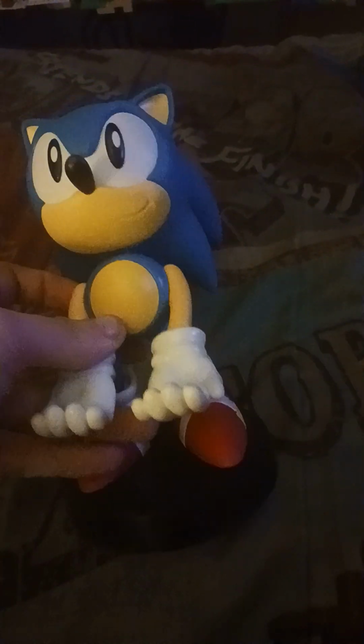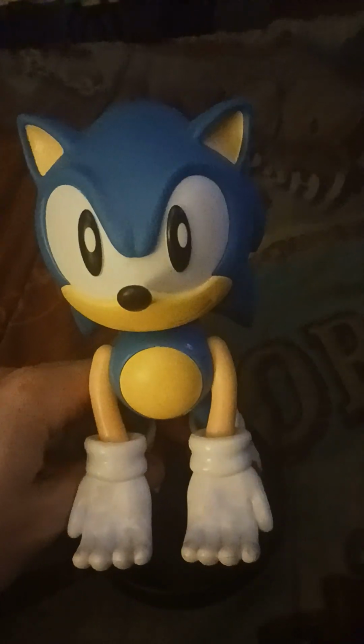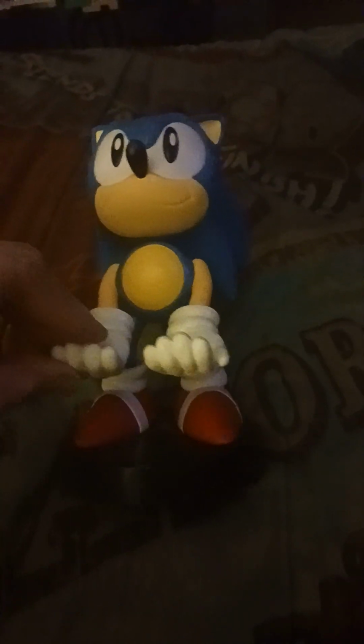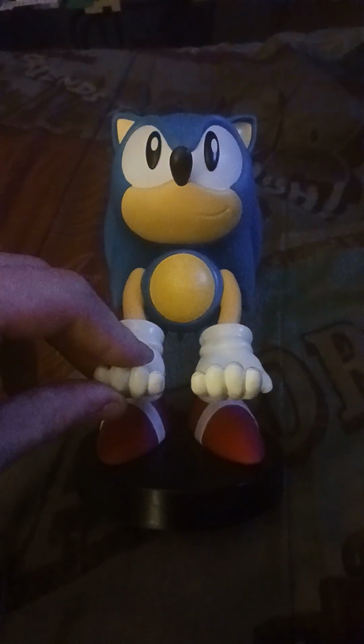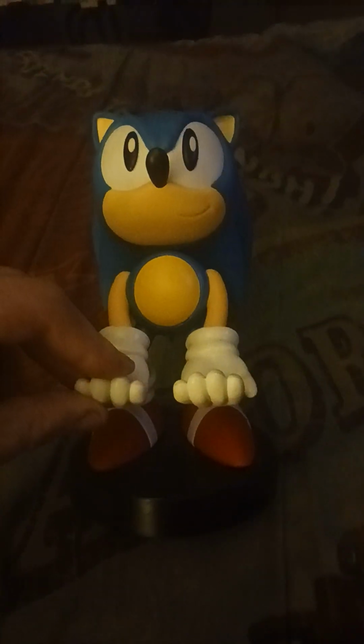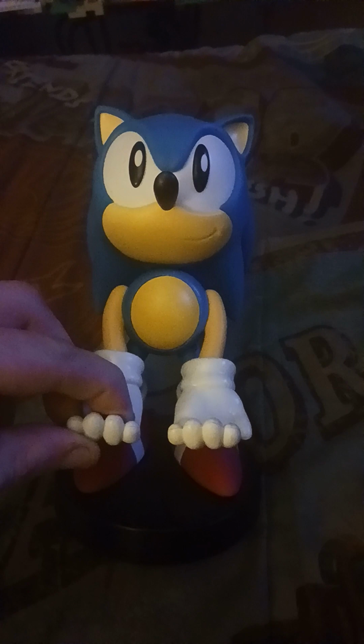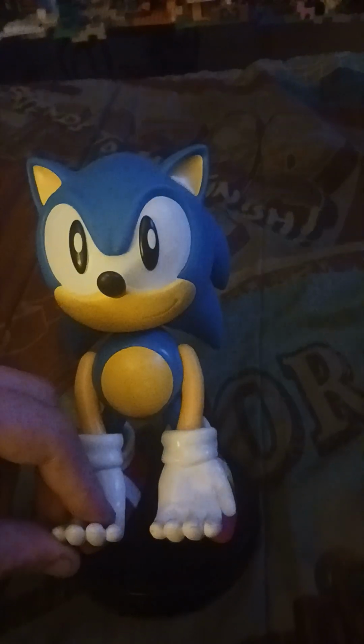I really love this a lot. Cause you know why? It's called a phone holder, and I love this a lot, cause it holds stuff. Yeah, that's right, guys. That's what I love about this Sonic thing. It holds stuff for you.